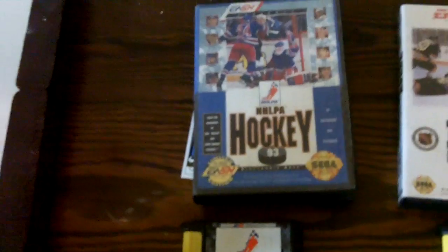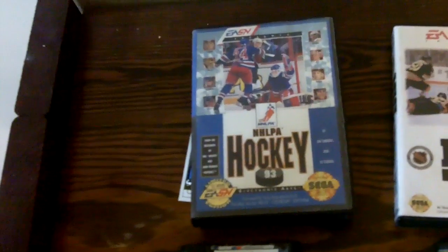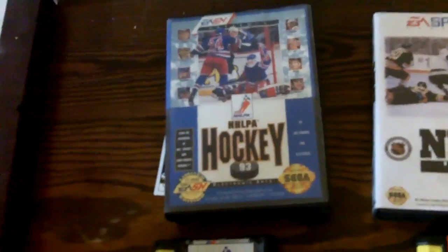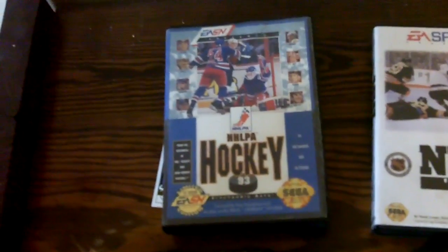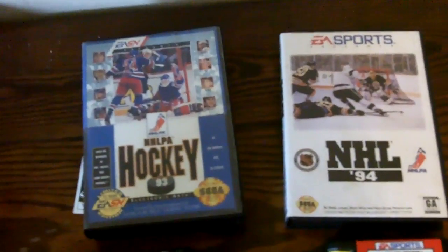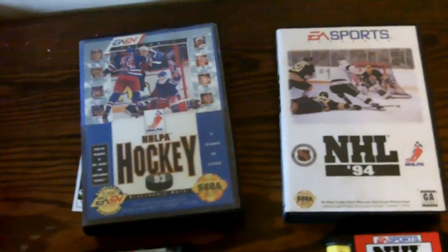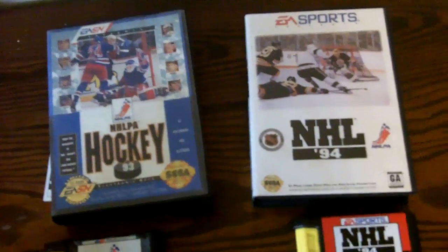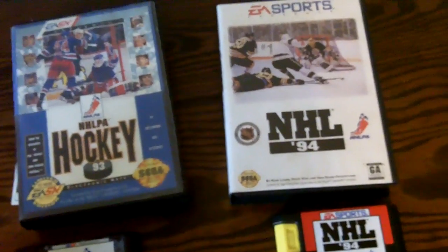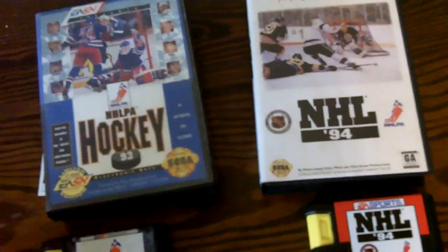Now, if you're more of a fan of defensive hockey, lower scoring, more strategic, especially if you're a fan of multiplayer, then I think NHLPA Hockey 93 is the way to go. Just comparing them overall, if you're looking at things quantitatively and qualitatively, I would say that if you had to pick one, NHL 94 is probably the more comprehensive title. You just have more stuff going on.